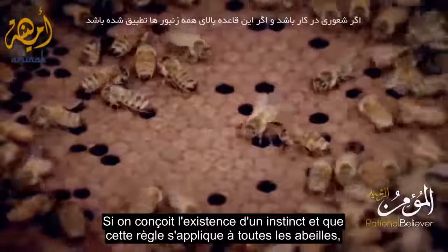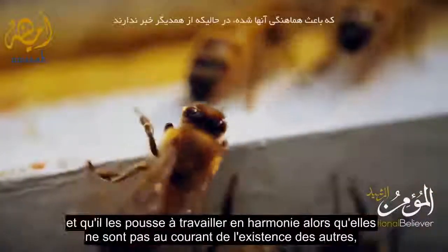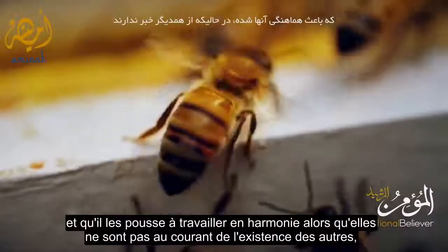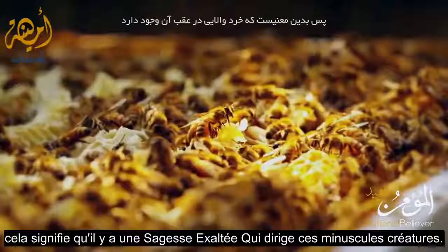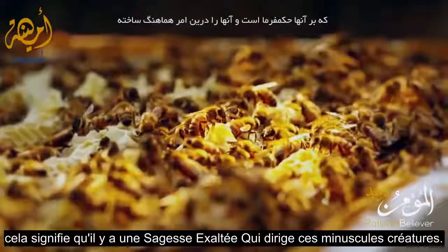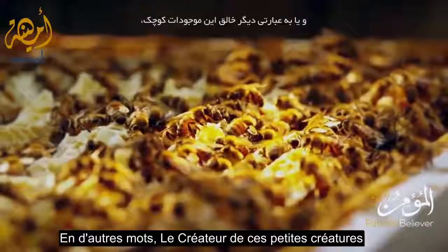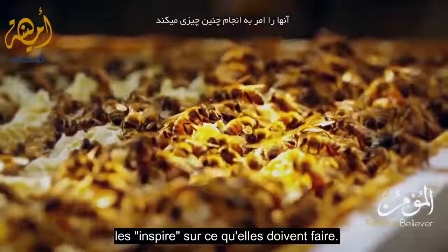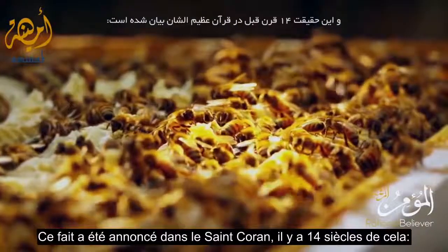If there's an instinct at work, and if the rule is applied over all bees and leads them to work in harmony while they are not informed of each other, then it means that there's an exalted wisdom that rules over all these tiny creatures. Or in other words, the creator of these tiny creatures inspired them with what they have to do. And this fact was declared in the Quran 14 centuries ago.